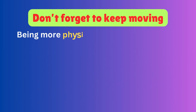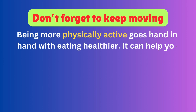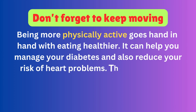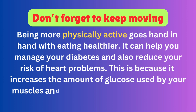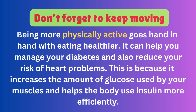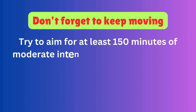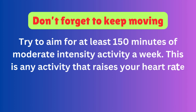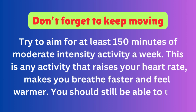Don't forget to keep moving. Being more physically active goes hand in hand with eating healthier. It can help you manage your diabetes and also reduce your risk of heart problems. This is because it increases the amount of glucose used by your muscles and helps the body use insulin more efficiently. Try to aim for at least 150 minutes of moderate intensity activity a week. This is any activity that raises your heart rate, makes you breathe faster and feel warmer. You should still be able to talk.